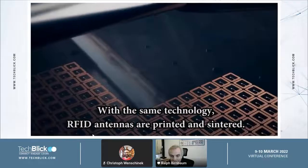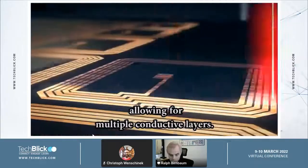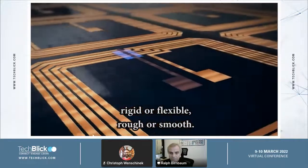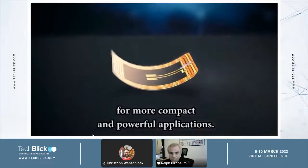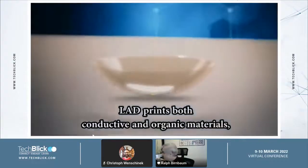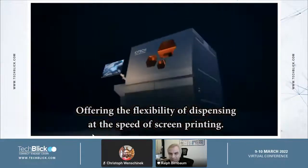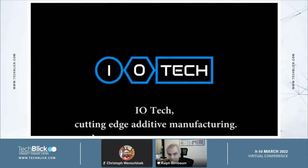With the same technology, RFID antennas are printed and sintered. Isolating ridges are deposited, allowing for multiple conductive layers. ioTech's C.L.A.D can dispense up to 6 materials on any substrate, rigid or flexible, rough or smooth. The system's speed, accuracy, and flexibility enables advanced designs for more compact and powerful applications. C.L.A.D prints both conductive and organic materials simultaneously at high throughput and up to 20 micron resolution, offering the flexibility of dispensing at the speed of screen printing. ioTech, cutting-edge additive manufacturing.